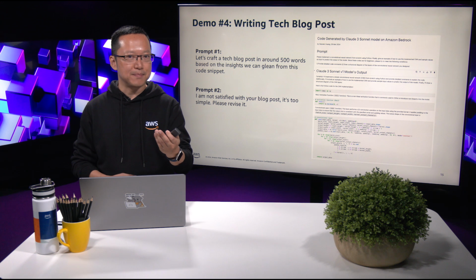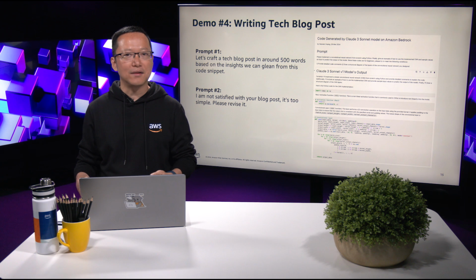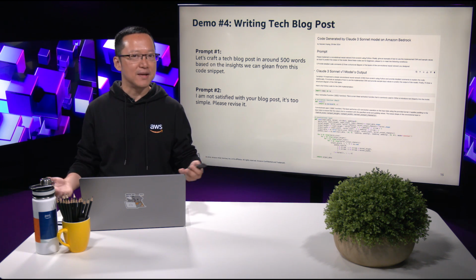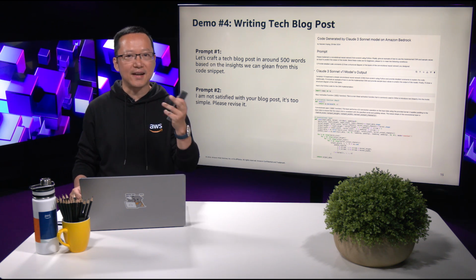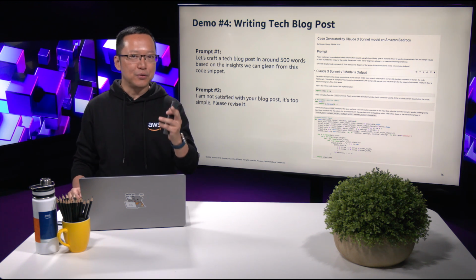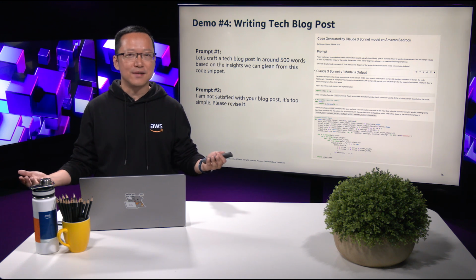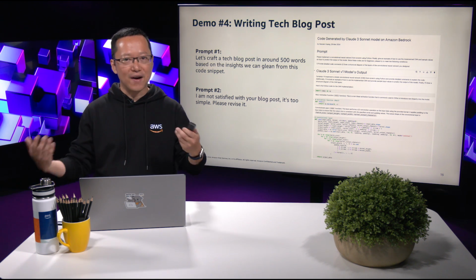Here are 2 prompts planned to use. Prompt number 1, let's craft a tech blog in around 500 words based on the insights we can glean from this code snippet. Prompt number 2, I'm not satisfied with your blog post. It's too simple. Please revise it.